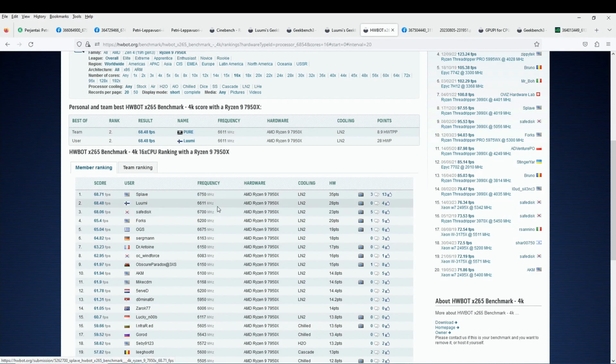Top is Splave at 6.75, 68.71, and rank 3 is SafeDisk at 6.7.